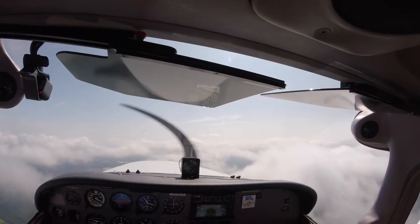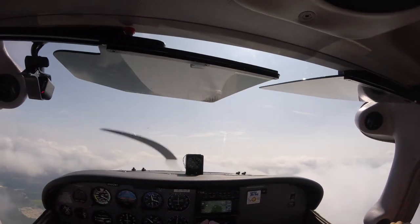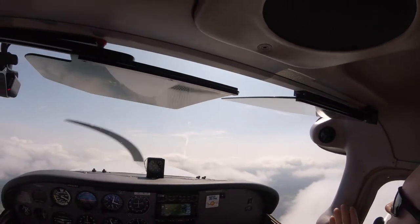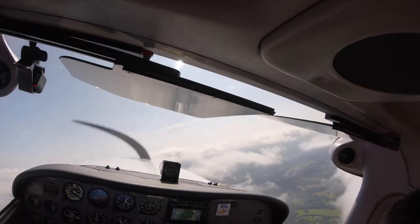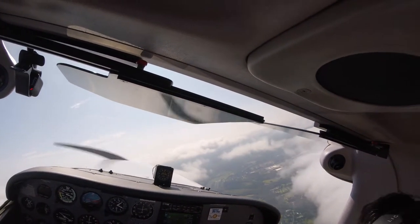So we're going to keep climbing up. We'll go up to about 4,000 feet. 4,000, okay. And if you don't mind giving me a turn to the south again now, that way we can go out towards the training area. Combining two elements into one here, that climbing turn, yeah. You're doing great so far, man.